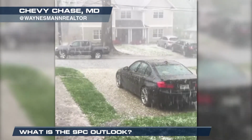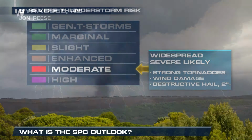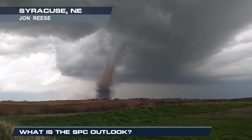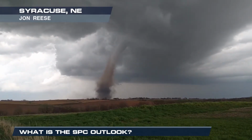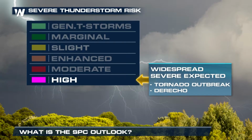Our severe weather threat increases with a moderate risk, seen in red. Widespread and intense long-lived storms are possible. Yes, strong tornadoes with widespread wind damage and very large hail are the biggest threats.